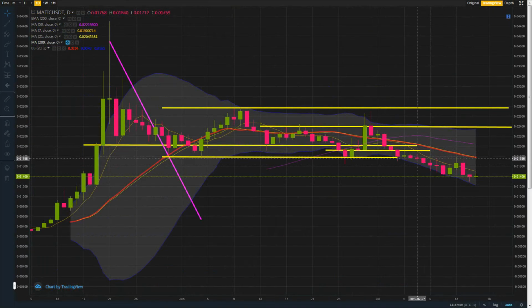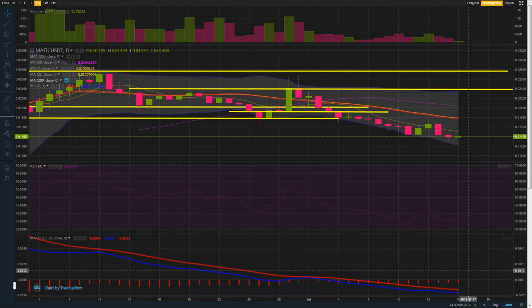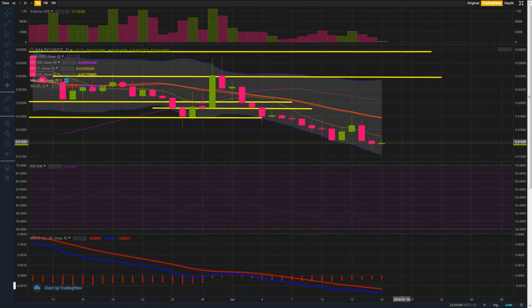We're around 1.4 cent. We've been around there for a few days now, and all moving averages are sloping downwards, and actually the RSI looks like it wants to begin to make some higher moves on this one. But when I say higher moves, I'm talking very small moves. There's no reason for it to make a big leap like this, for instance. It's probably going to be looking to go up.